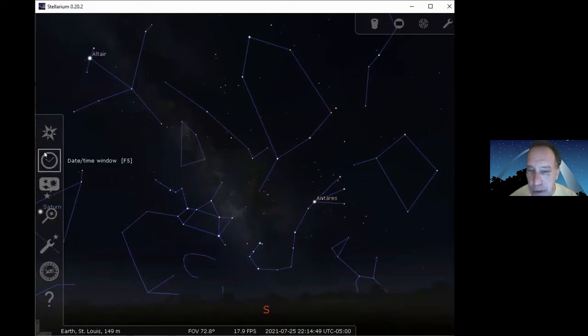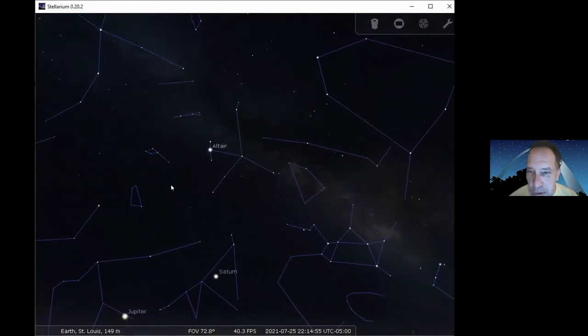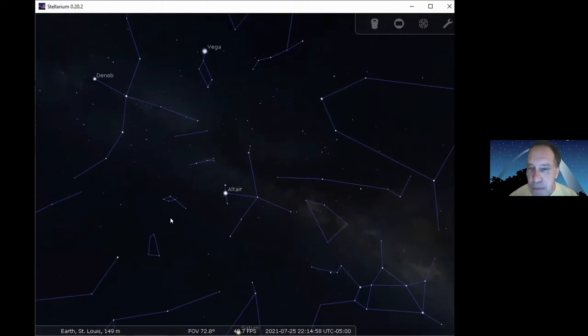Really cool. As we shift to the east, a very impressive group of stars: there are actually three bright stars, the famous and huge Summer Triangle. Vega is very high up in the east at this time of year. It's the brightest of the three. Deneb and Altair, these three will be visible for the next several months, and a very distinct group of stars, the Summer Triangle, can be seen.